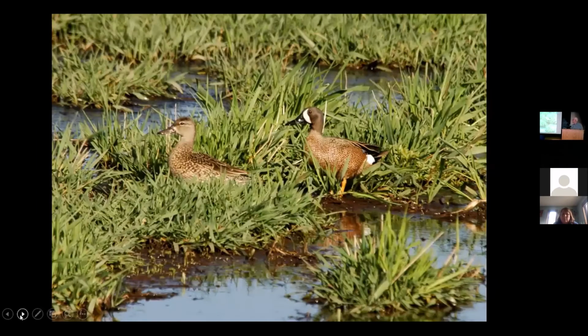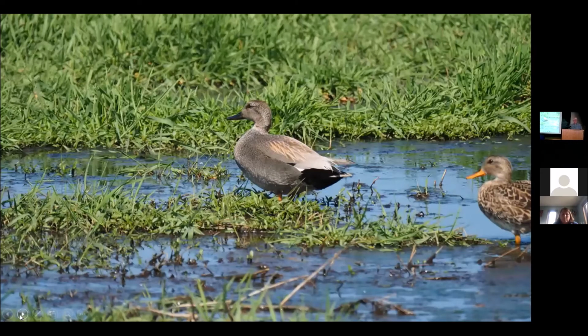Blue-winged teal, female, male. Gadwall, the male is on the left. The female looks a lot like a hen mallard, but she has more white on her belly than the mallard.